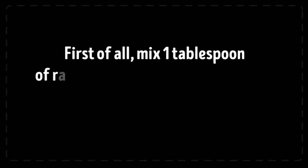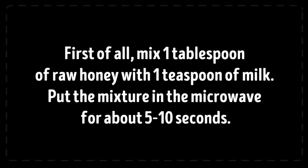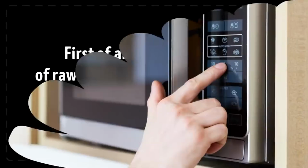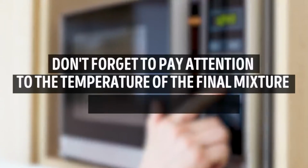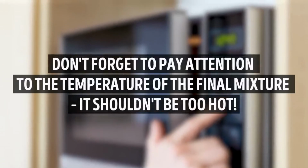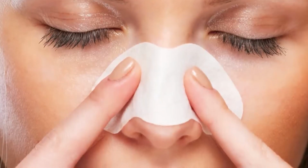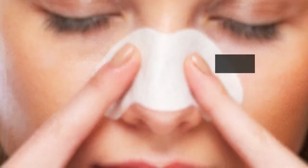First of all, mix 1 tablespoon of raw honey with 1 teaspoon of milk. Put the mixture in the microwave for about 5 to 10 seconds. Then, get it out and stir it to make sure everything mixed well. Don't forget to pay attention to the temperature of the final mixture. It shouldn't be too hot. Then, you can apply the warm mixture on your nose and pat a cotton strip gently. There you go. Your cleansing pore strips are ready.